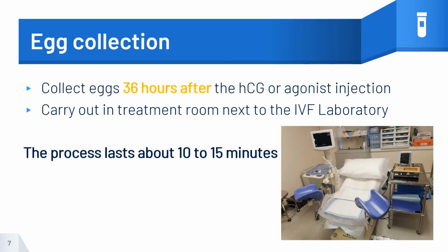Egg collection. Egg collection is generally arranged 36 hours after the HCG or agonist injection. It is carried out in a treatment room next to the IVF laboratory. The process lasts about 10 to 15 minutes in most situations.